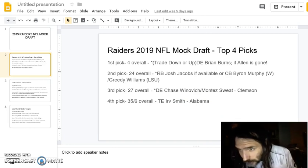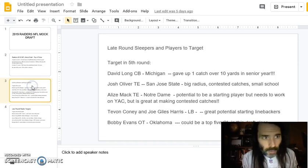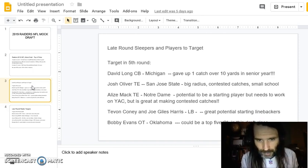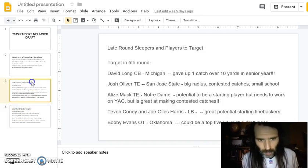I'm not going to talk too much about him because if you guys want to know my thoughts on that, just go over and see my other video. But what I want to talk about right here is a few things. The first thing I want to talk about is the tight end position. So we ended up getting Foster Moreau, and I know with Foster Moreau you might not see on this page because he's not on here, but I thought we should target Josh Oliver and Elise Mack, and we ended up not targeting either of these guys.